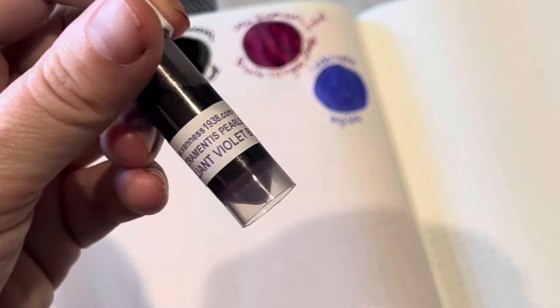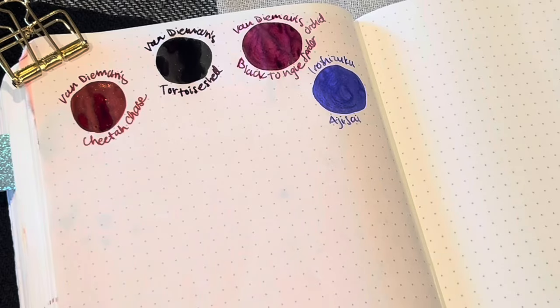I got two of the Diatramentis pearlescent inks. They're actually both the violet color as well, the base.